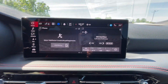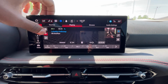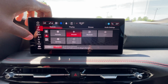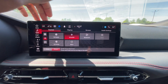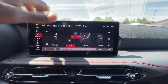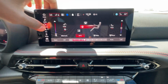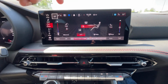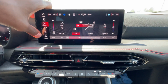Over here to the radio. There's the home page. For media, we do get our AM, FM, XM, Bluetooth, and then we have Alexa capability there, along with your Apple CarPlay, Android Auto. Dual zone automatic climate controls. You have buttons and knobs down here, and then you have scroll bars, and you can use the touchscreen up here. 3-stage heated front seats and a heated steering wheel too.